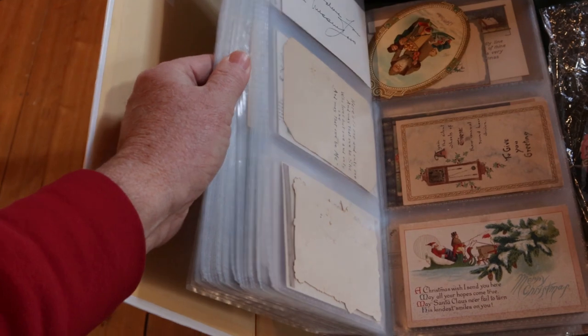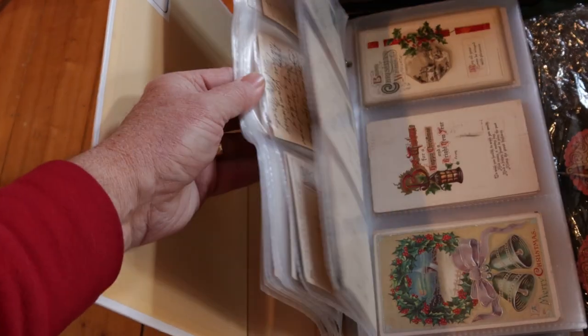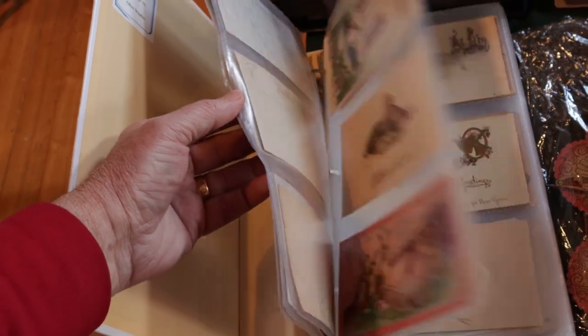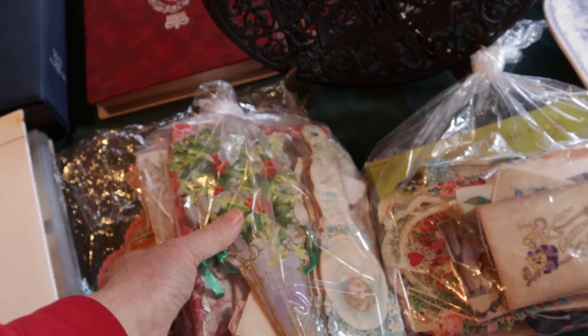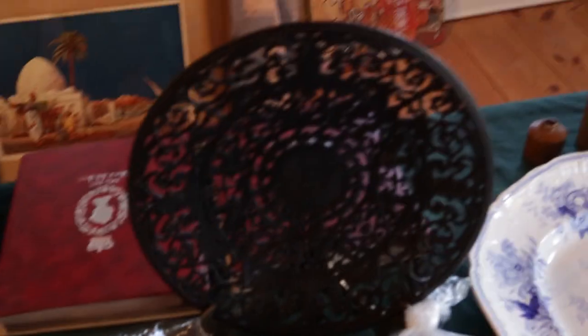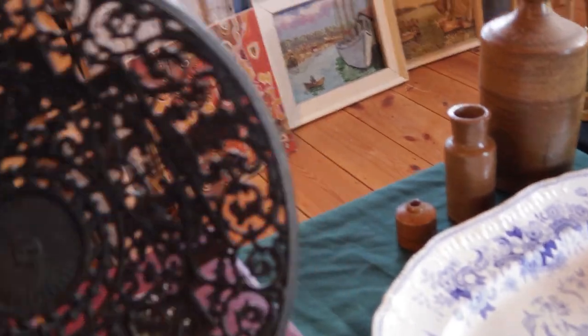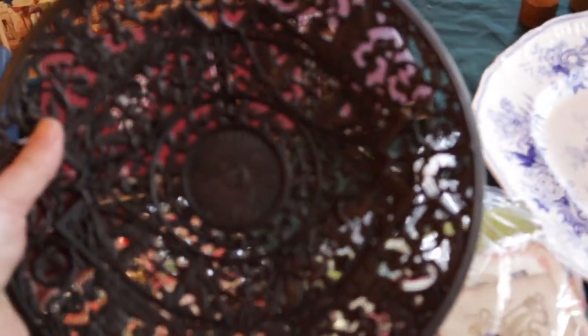I don't know if it's focusing or what here. Oh, dropped a bunch at once. So there's quite a lot in there, quite a lot I couldn't photograph. These are some of our early Valentine's and greeting lots, which are some really neat pieces. Great pierced metal charger here on a brass stand.